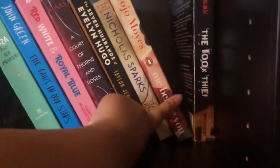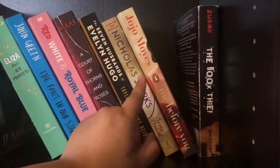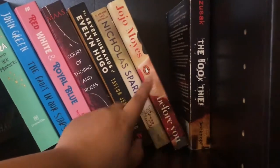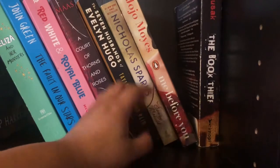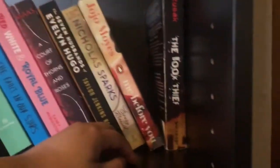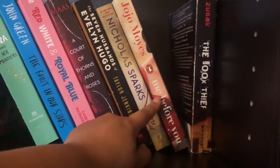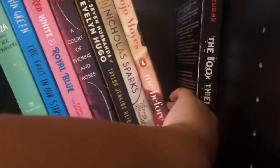Me Before You by Jojo Moyes. I think Moyes. That's how I'm gonna say it. I'm done trying to figure out how to say these names. But this was a really good book. This one brought me to tears towards the end. You guys, oh my gosh. You have no idea. Like, I cried like a little tiny baby. But yeah, that's a really good book as well. So if you want to read this book too, like, read it. It's really good. The Book Thief by, I don't know the name, Zusak.